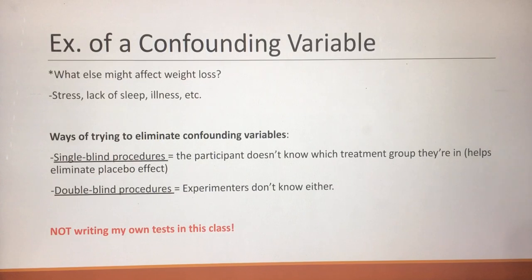So there's a single blind procedure where the participant doesn't know which treatment group they're in, like the placebo or the actual experimental drug. But again, I might have a tell. So how do we eliminate that? Now you have a double blind procedure. That would be where, if I'm running this experiment, I give the drug to someone else to pass along to the participants, okay?